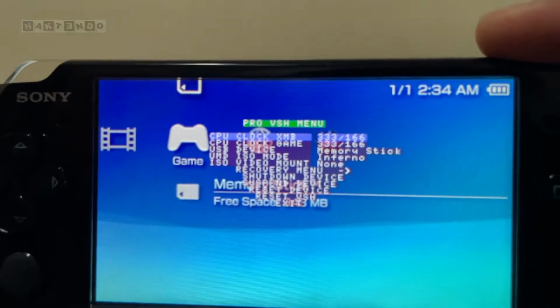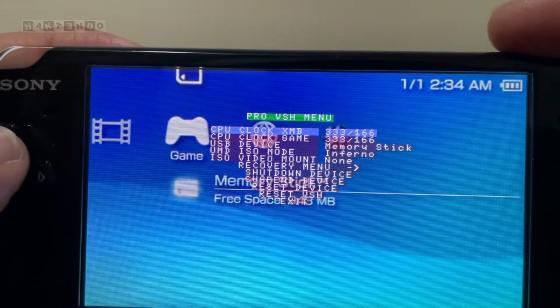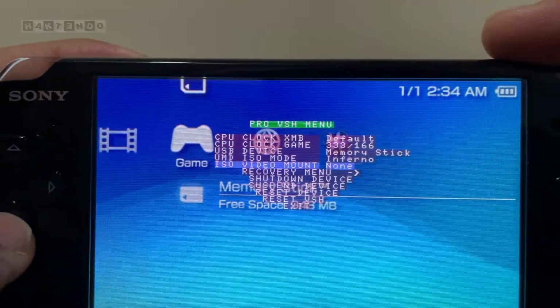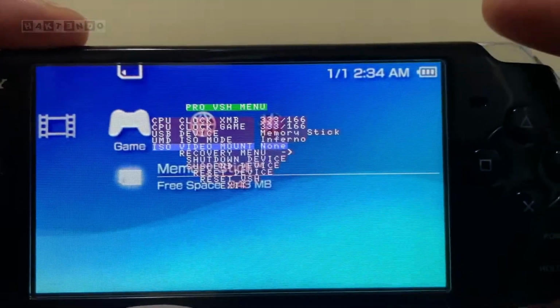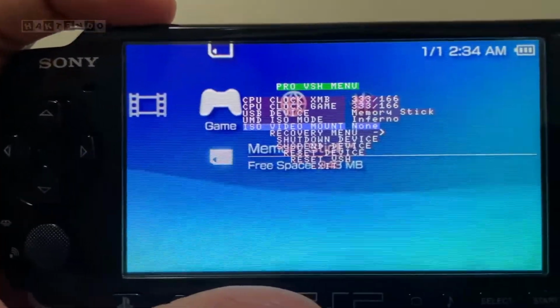Now this is where you could overclock your PSP. Now I'm on the highest, which is 333 megahertz. Now doing this, change it back to that. Now doing this will cause the PSP battery to drain a little bit quicker because it's on the highest clock speed at all times. So just be mindful of that.